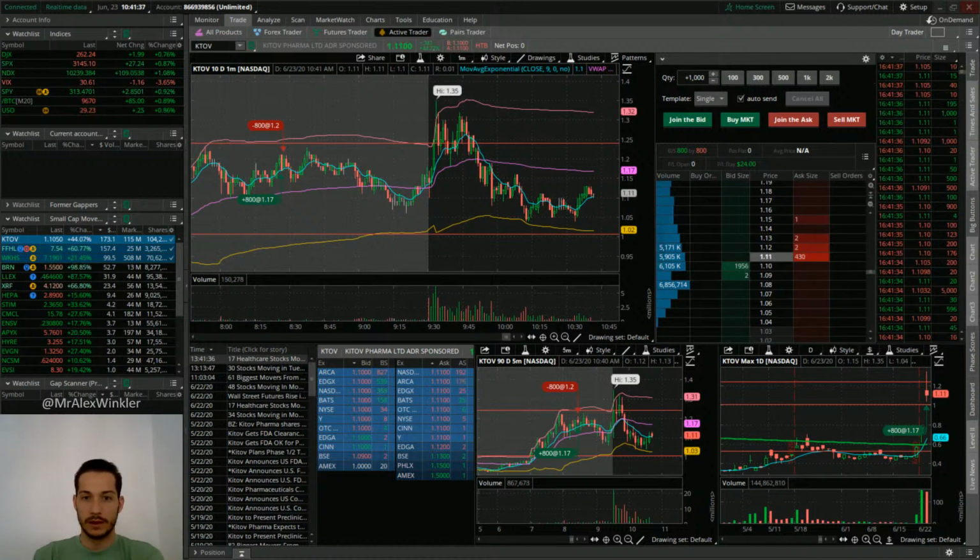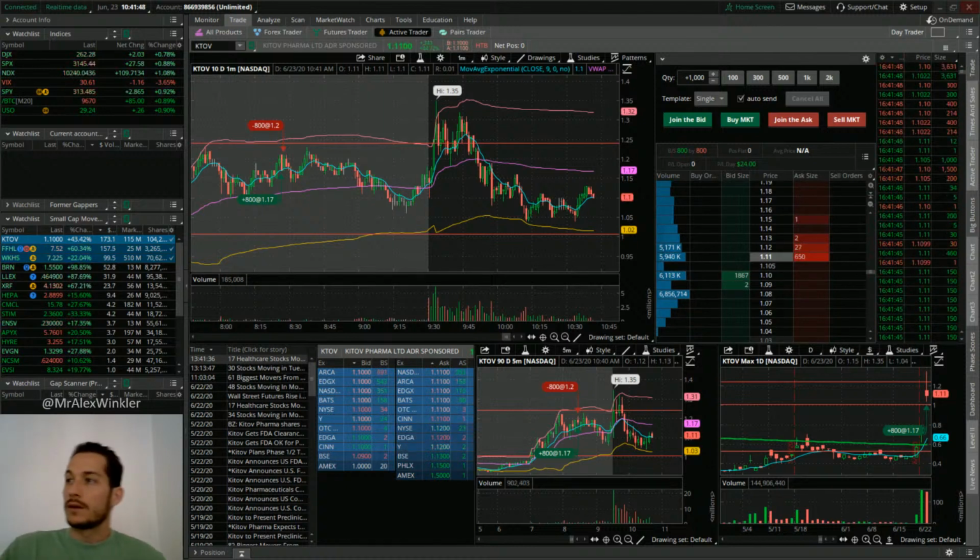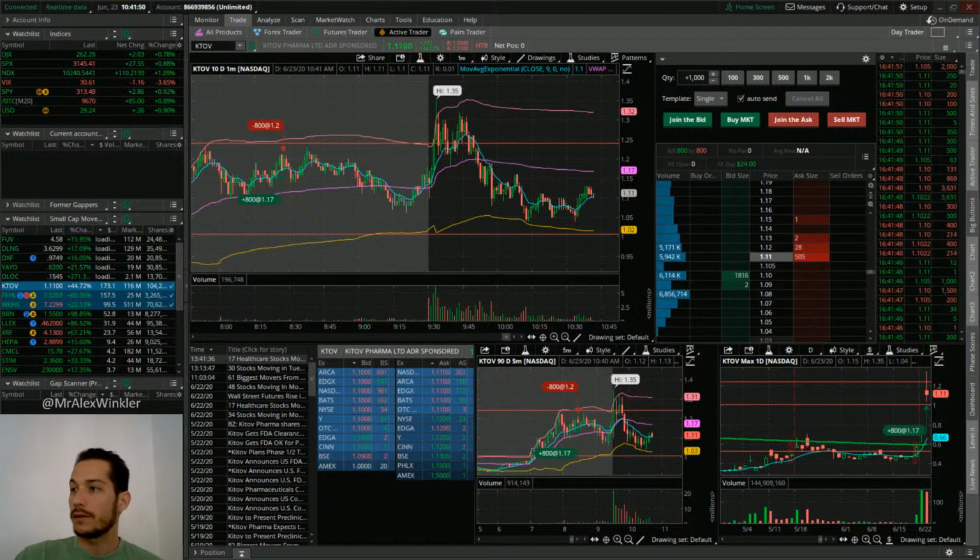A little bit slow here. Again, pre-market would have been actually kind of a time to get some good trading in. Not necessarily the best, but it's definitely a little tricky stuff what we're seeing here.